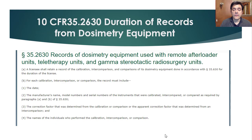For the records, the records of these calibrations are required to be kept on site via 35.2630, for the duration of the license. So for different documents, there is a different lifetime. For all calibration records for the dosimetry equipment, the calibration and comparisons must be kept for the duration of the license.